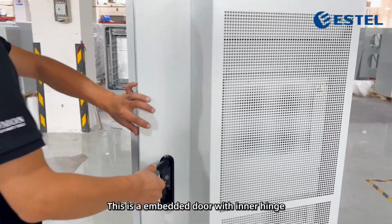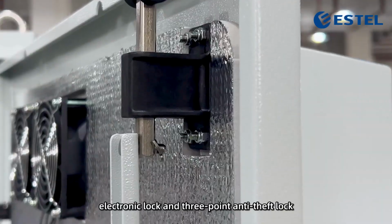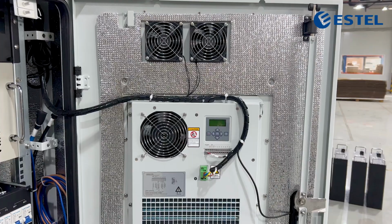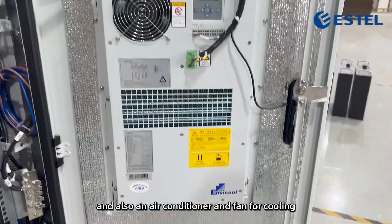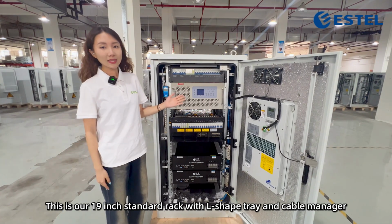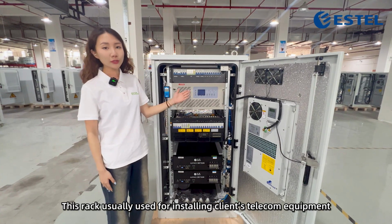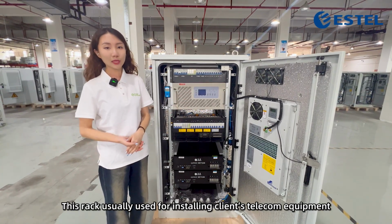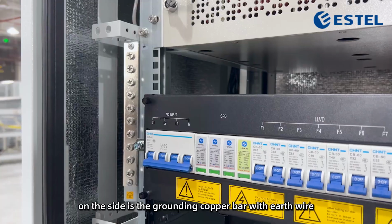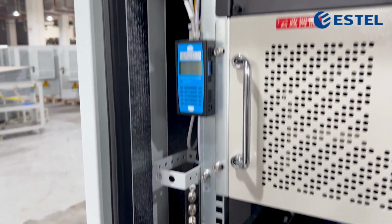This is an embedded door with inner hinge, door stopper, electronic lock, and 3-point anti-theft lock. And also an air conditioner and fan for cooling. This is lithium battery. This is our 19-inch standard rack with L-shaped tray and table managed. This rack usually used for installing clients' telecom equipment, power system, lithium battery, and so on. On the side is the grounding copper bar with earth wire and some cable inlets.